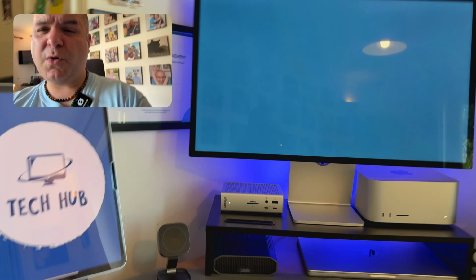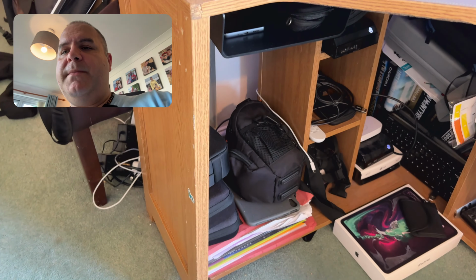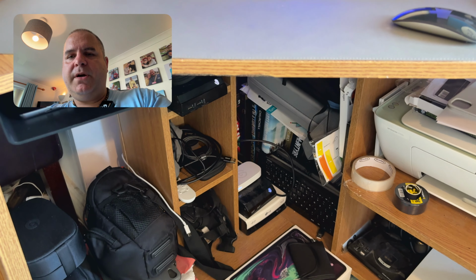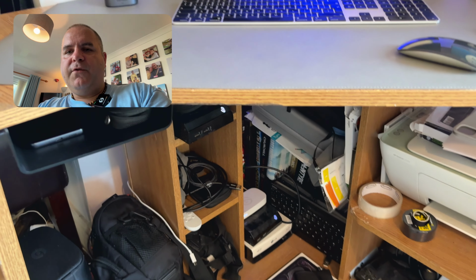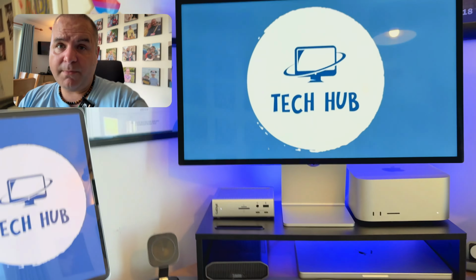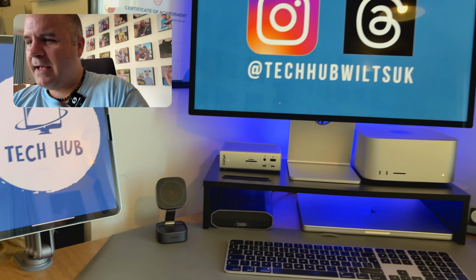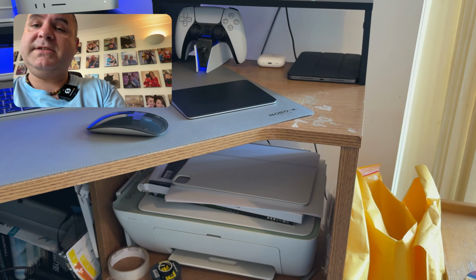Under the desk, it's quite untidy, I'll be honest with you, but I tend to have my camera equipment here, my external hard drives here, and there's my capture, my Elgato capture. I've got 2 external hard drives for my Plex library as well as my backups, and that G drive there, but that is the best one. I've got my printer as well, just there.